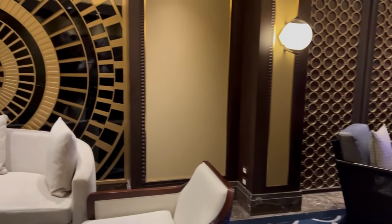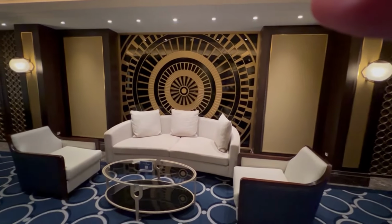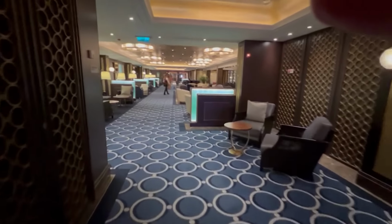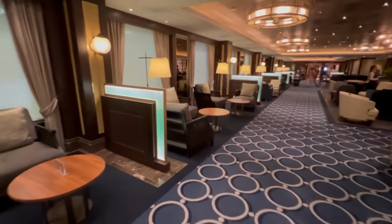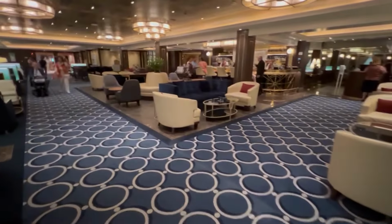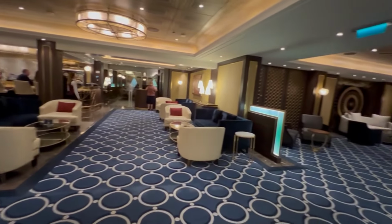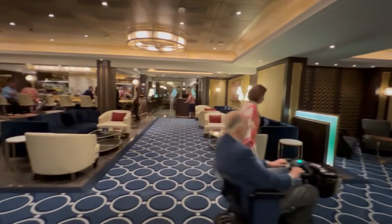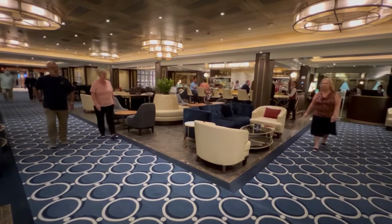We have dinner booked at Crown Grill tonight. First up, drinks at the Crown Grill Bar. We love this spot. So relaxing. Here is a little look around the bar area and a peek into the restaurant.